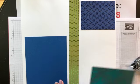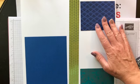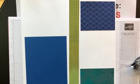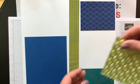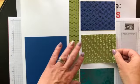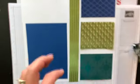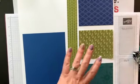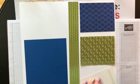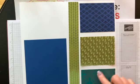It doesn't have to be a photo mat. You can use this just as decoration on your page. These are gonna go here and here. I like to do top and bottom first to line them up. And then my third piece in the middle is going to be this gorgeous foil, the old olive foil, and that's going to go right here in the middle. If I do top and bottom, I find it's easier because then I can line up the center. So do top and bottom, and then you can center the center piece. So let's go ahead and stick those pieces down, just like so.